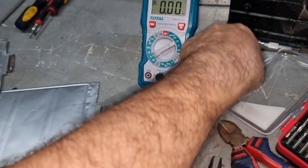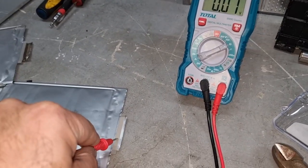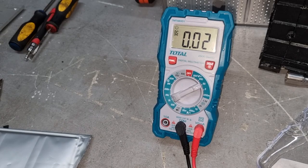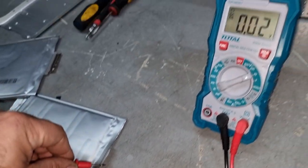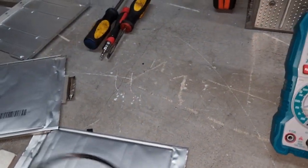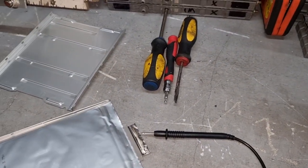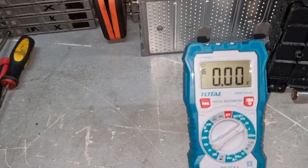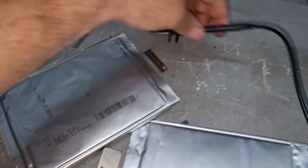All right, let's measure the voltage now. Holy cow, really nothing. Check the other cell. Give me a moment. Sorry. Remember that I'm working with just one hand. Holy cow, nothing. No voltage at all? Really?